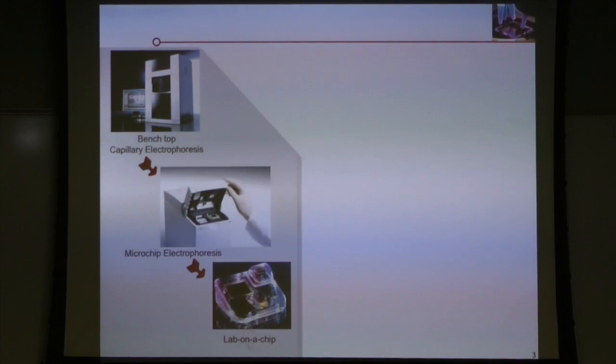The whole instrument is about the size of a desktop computer, and the cartridge where the separation actually takes place is in here. It's about an inch by an inch, so it's really tiny, and the active area where the microfluidic channels are is about a centimeter by a centimeter. And then there's more engineering effort that went into the miniaturization and true lab on a chip, where you can actually take this thing with you and carry it around, so you can hold it in your hand, and all the components that you need are actually integrated.